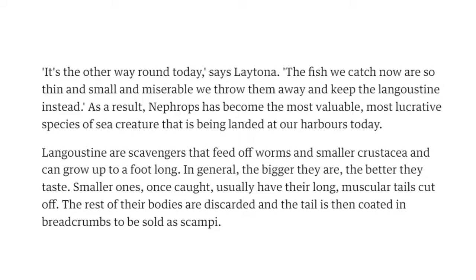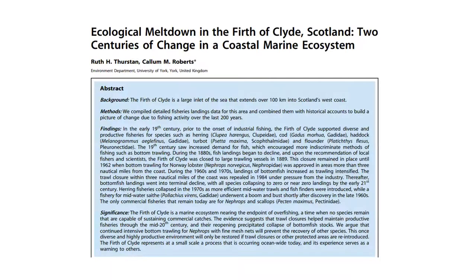Basically, these things used to be bycatch. There would be a small market for them, but it would be almost completely exported. This is from a fisherman: "It's the other way around today, the fish we catch now are so thin and small and miserable, we throw them away and keep the langoustines instead." That's what the langoustines are: scavengers that feed off worms and smaller crustaceans, and can go up to a foot long. They burrow, they live on the bottom of the sea in sediments, usually sandy, muddy sediments, and they have a long tail. So that is a change, and it's reflective of this.